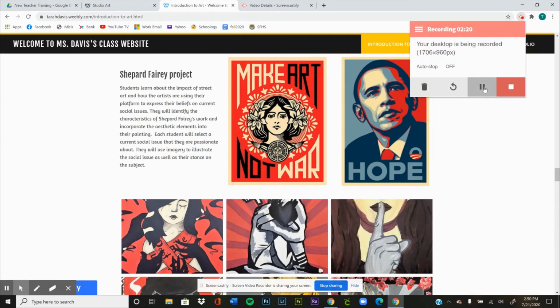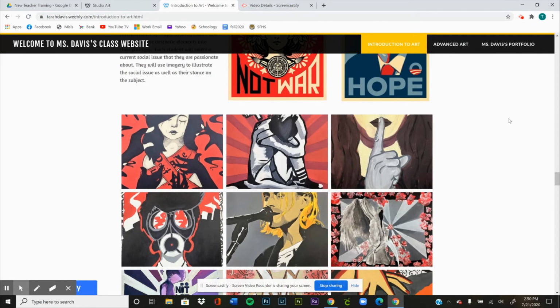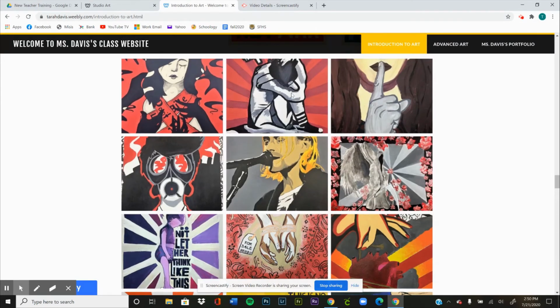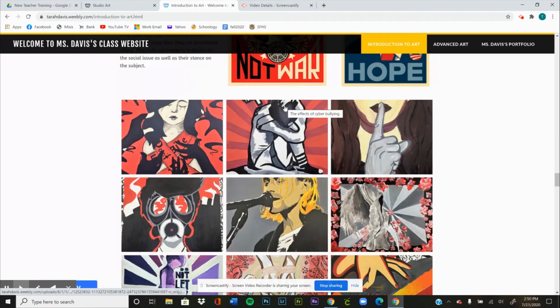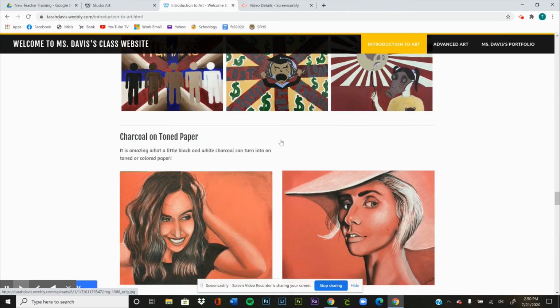The skater brand is called Obey, which I'm sure you guys have seen Obey stuff around. And everything he creates has kind of this social statement about it. So this is one project that we do where people are using his aesthetic, which is flat shapes, very graphic, geometric, and they create these images that promote a social issue or are against a social issue.